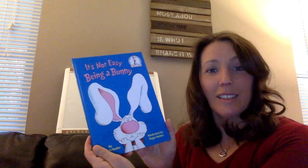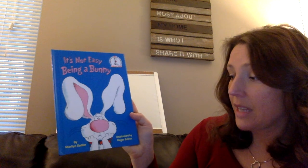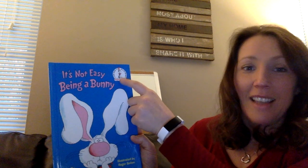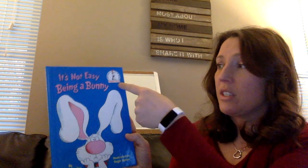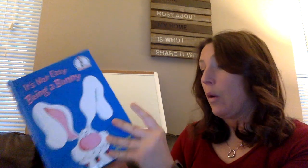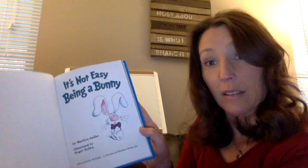It's called It's Not Easy Being a Bunny. And it's written by Marilyn Sadler, and it's illustrated by Roger Bolin. And you might recognize this up here. That's The Cat in the Hat. So this is a beginner book, okay? Doesn't mean that it's written by Dr. Seuss. It just means that it's part of the beginner book series. So let's go ahead and open. And here's our title page. It's Not Easy Being a Bunny. I'm going to get a little comfy.